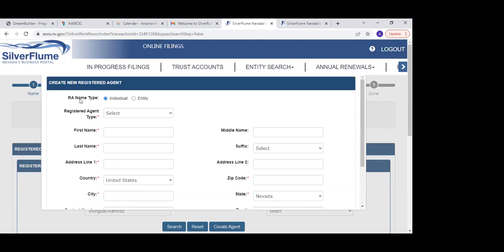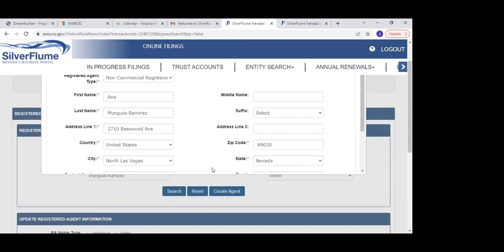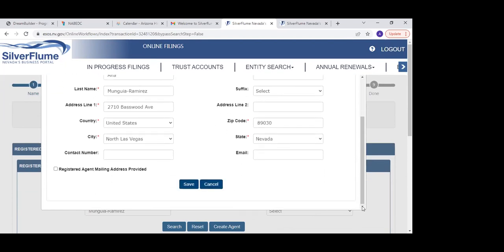Create an agent. I'm an individual. Non-commercial, yes. Okay. Exciting. Yeah. It's happening. And you already seem so comfortable with it. Oh, goodness. Okay, and create, no. I think it's going to ask you to scroll down on the right-hand side. Oh, okay, let me move you there. Okay, I see it.